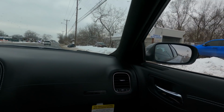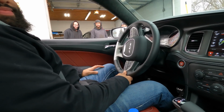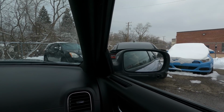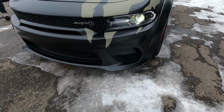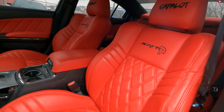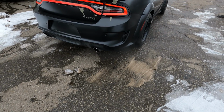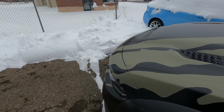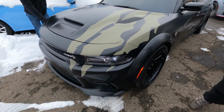We are here. Hey, roll the window down. Yeah, free. Oh, that looks nice. This one looks nice. Hey, this doesn't look bad either. I mean, I can't really tell in person, but it looks good.